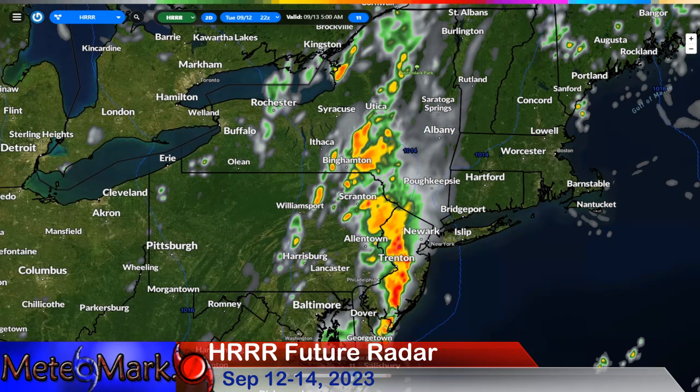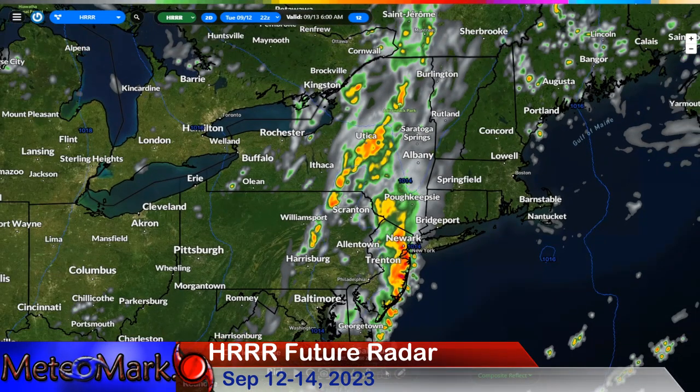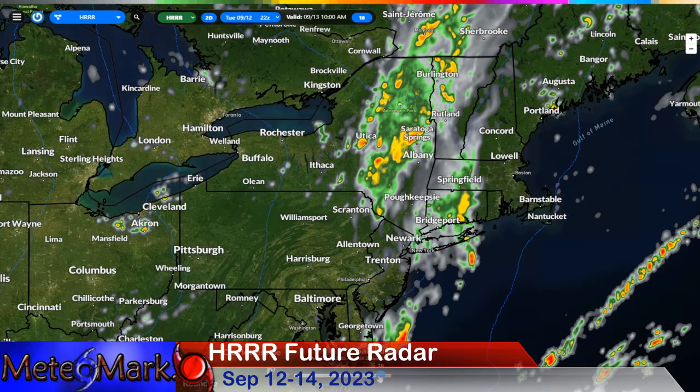That's why flash flood watches are in effect for plenty of areas. Look at that in New Jersey as well. So yeah, from the I-81 corridor on eastward here to eastern Pennsylvania, eastern New York, this is going to be the thing. Showers and thunderstorms likely here. And yeah, this is going to become a major problem as we head here into parts of New England where we could have some flash flooding.